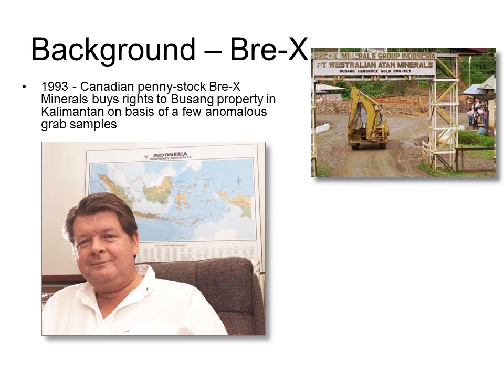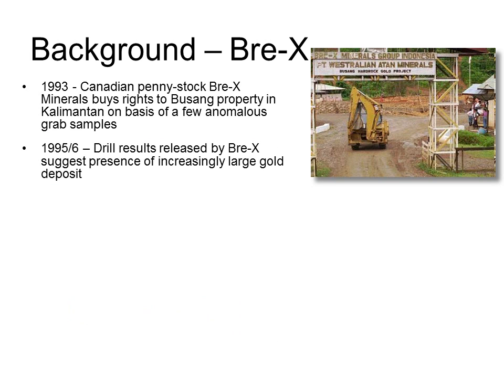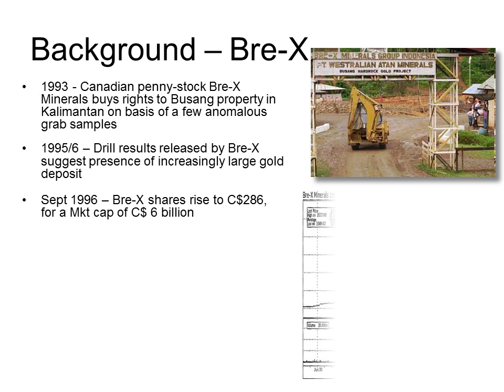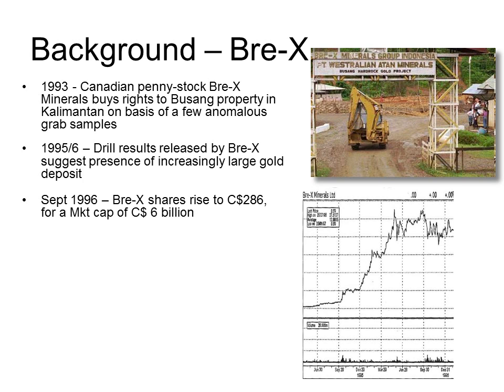Not much happened over the next 2 years, but in 1995, reports of spectacular drill results began to be released. Over the following 2 years, the resource estimates grew to 30 million ounces of gold, then to 40 million ounces, and then to 71 million ounces. The share price climbed exponentially, and the big mining companies were falling over themselves to get a piece of the action. However, they were having difficulty getting access to the project to carry out due diligence.